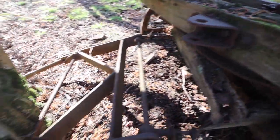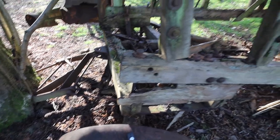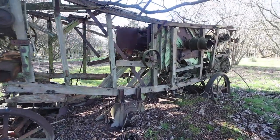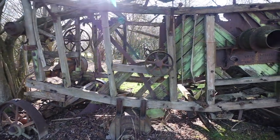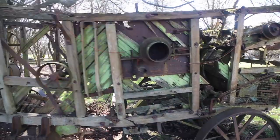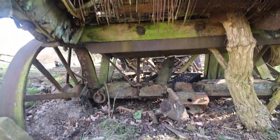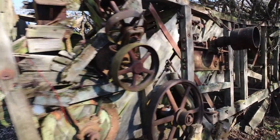You see the pivot, and I'm afraid the tree's grown into it now. It used to be pulled by a steam engine or a horse. But if there's anyone out there who's interested in this, put me a comment down below and I'll see if I can get it for you, because it'd be a shame to let this go any further than it is. Even if you have to make a new frame for it, perhaps you could save some of the old frame. There's pulleys everywhere. I've watched the trees growing through it. But I call this old iron, and like I say, I enjoy old iron anyway.